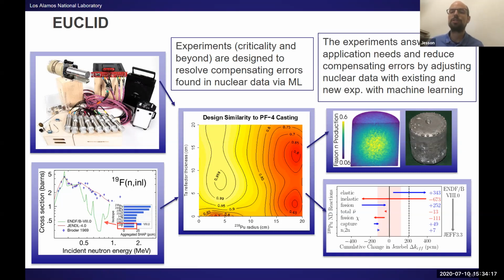And the way we're doing that is through the use of machine learning. Part of that relates to the experiment, and we're trying to optimize the experiment. In the center here, this is just one example, and I'll show more on the next slide, we have a contour plot for different parameters, in this case, 2 different dimensions of a system. And this relates to a similarity coefficient that we've defined to a specific application. So we can use that to really guide the design of our experiments. The other thing we're using machine learning for is to help guide the nuclear data adjustment process. The picture in the bottom left shows an example where machine learning was used to find a discrepancy in existing nuclear data that has since been fixed through the use of machine learning again.